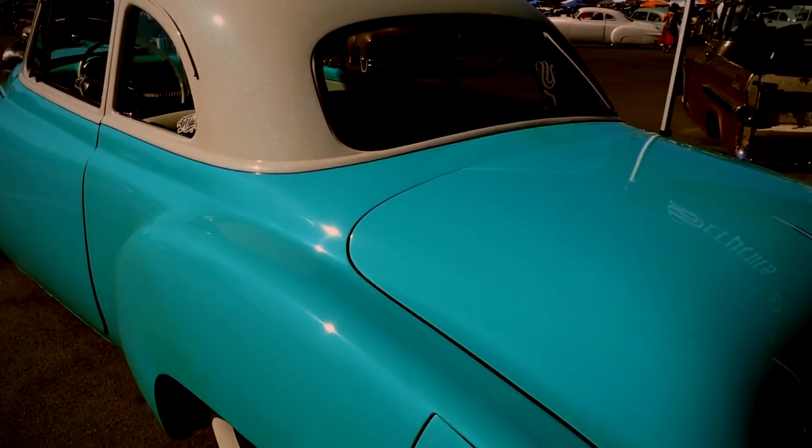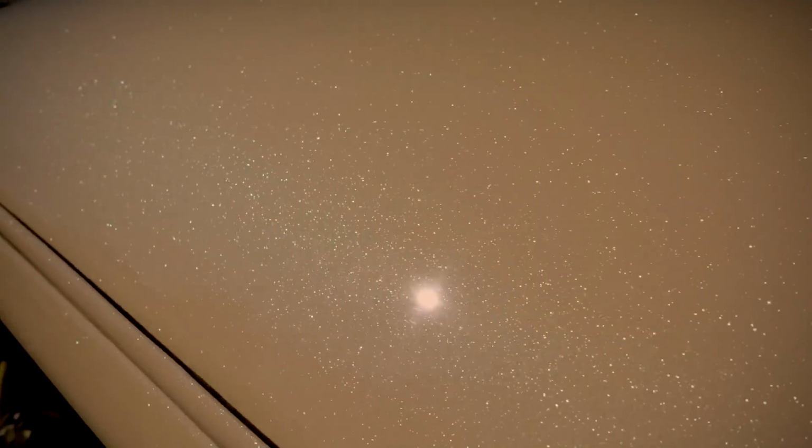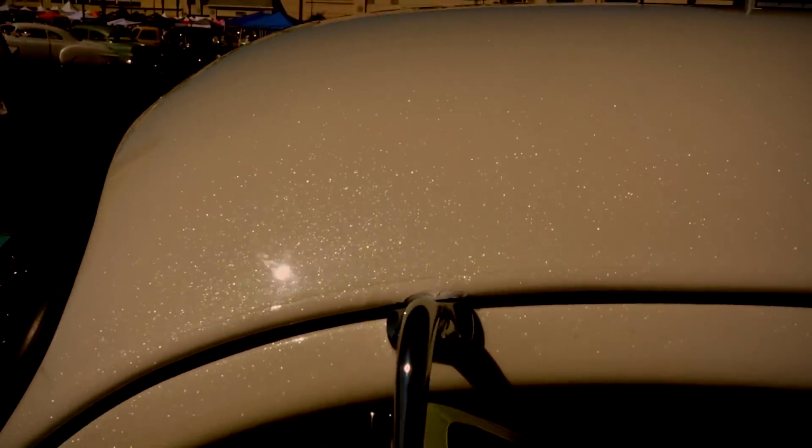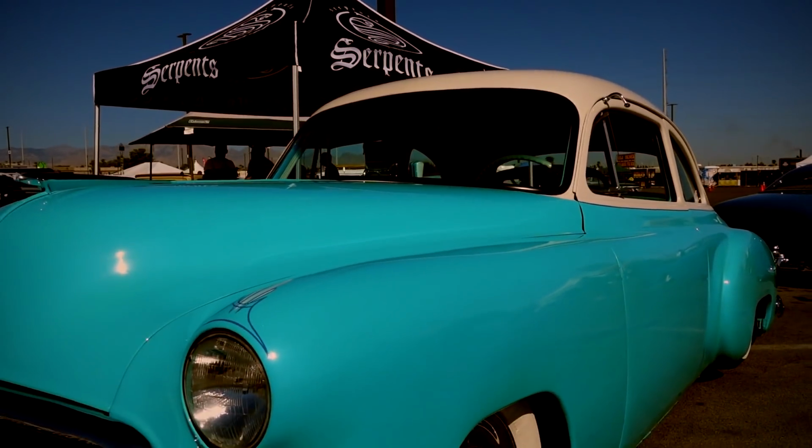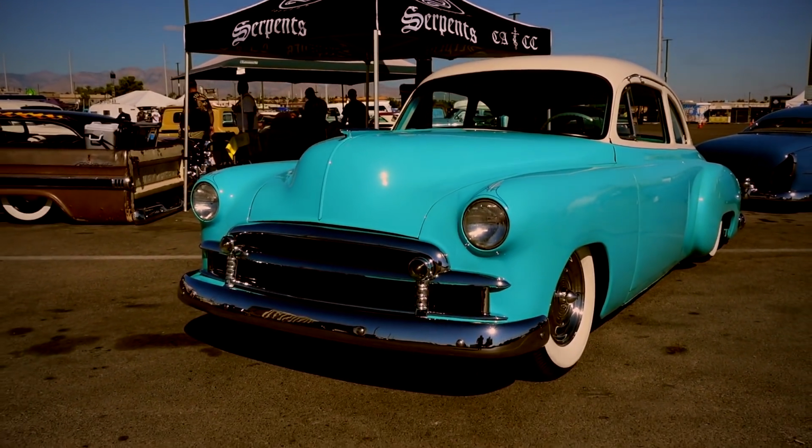So what do we got here, man? Yeah, this is a 1950 Chevy sports coupe. With a 283 700R laid out on some bags, a little custom paintwork. I love it. Like I said, it's clean like ice cream. Thank you. Appreciate that.